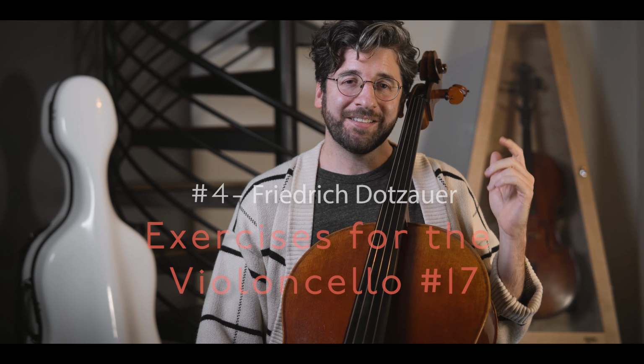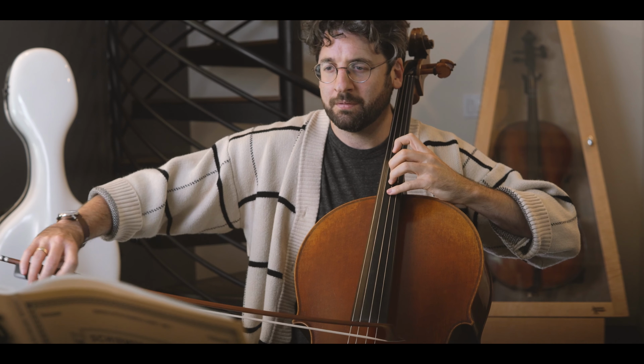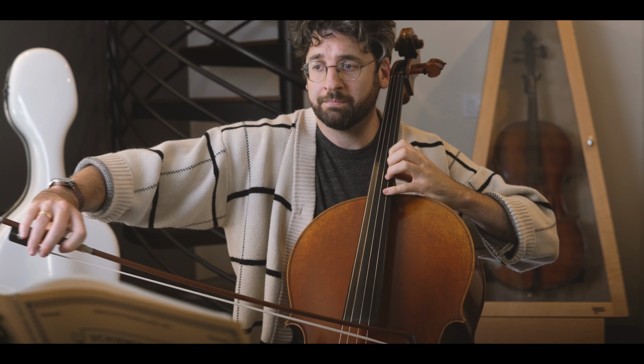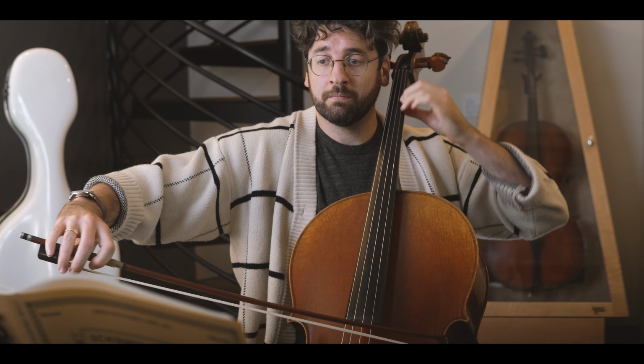Number 4. Etude 17 from Dotzauer's Exercises for the Violoncello, Books 1 and 2. This is a fantastic gem in the earlier etude literature with a totally gorgeous melody. It doesn't really sound like an etude. If I heard it without knowing what it was, I would assume it had a piano accompaniment and it was a cherished piece of the cello literature.